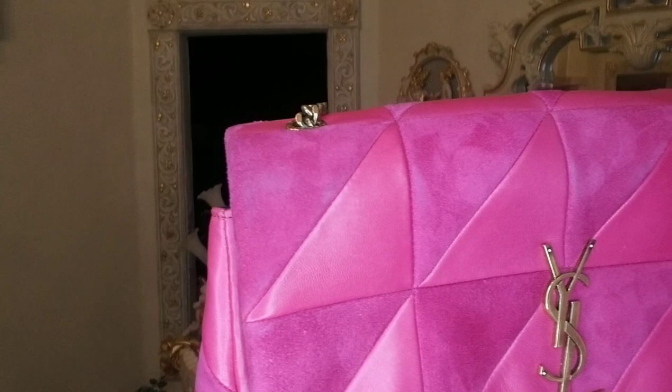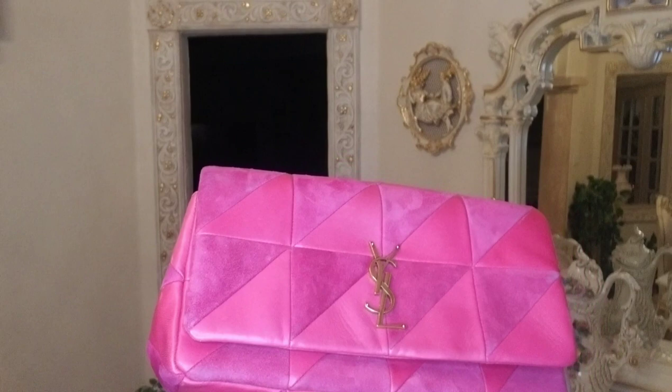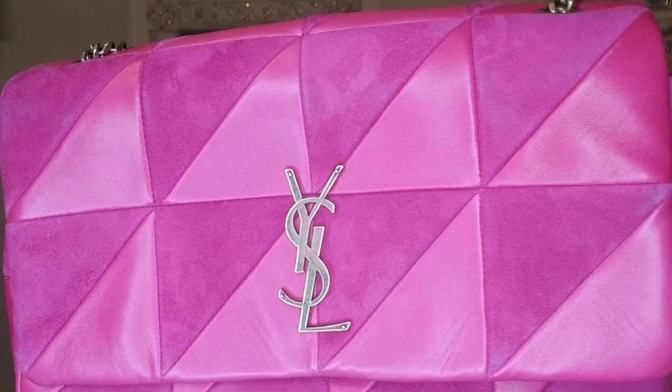I can't even deal right now. I'm really upset. This bag was really expensive. This is probably my most expensive bag. One of my most expensive bags, or probably the most expensive bag I have ever purchased. And I was so excited to see it.